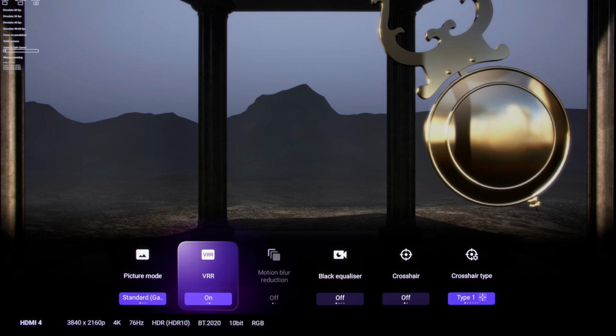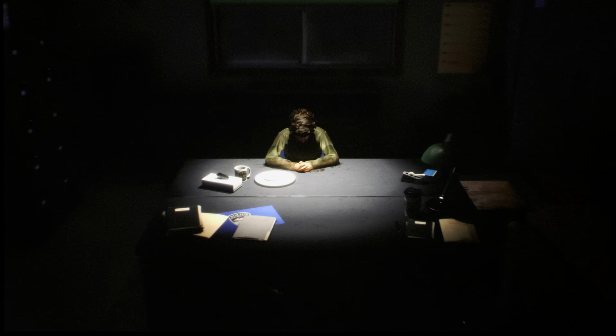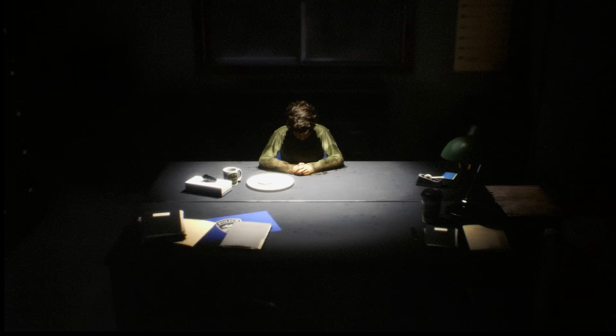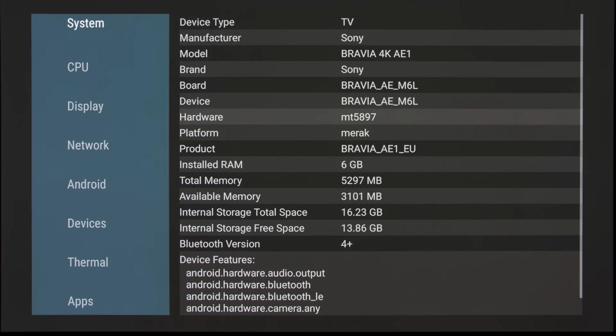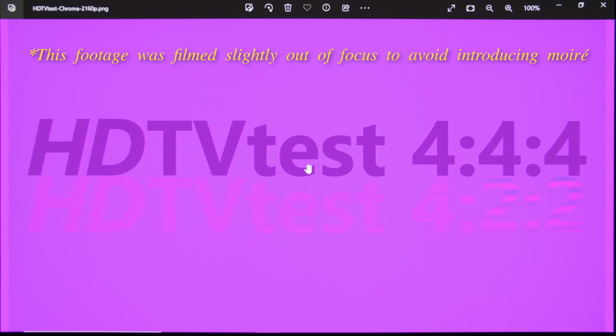VRR worked well to reduce frame drops and tearing artifacts, though some VRR flicker remains unavoidable in certain VRR games, particularly during more sedate scenes and on static menus. Courtesy of the new Pantone SoC, the A95L was the first Sony TV we've tested to be capable of reproducing full 4:4:4 chroma in HDMI 2.1 FRL mode, even with HDR VRR enabled.